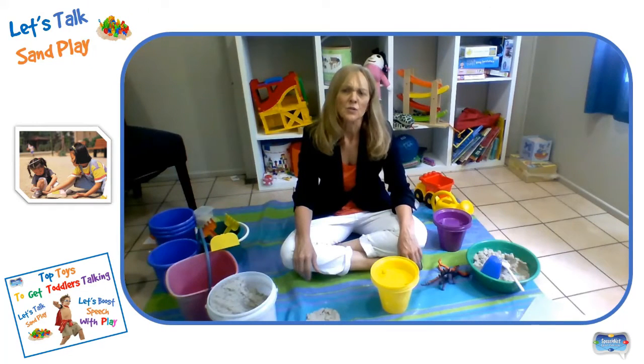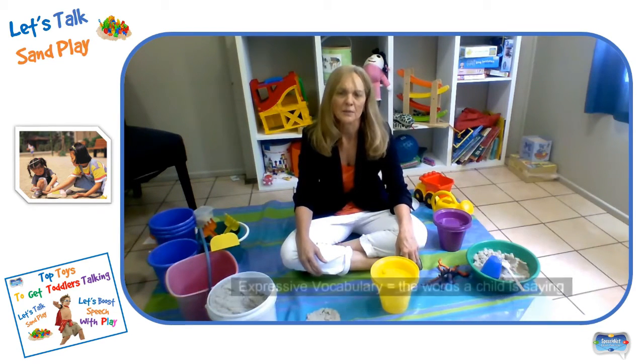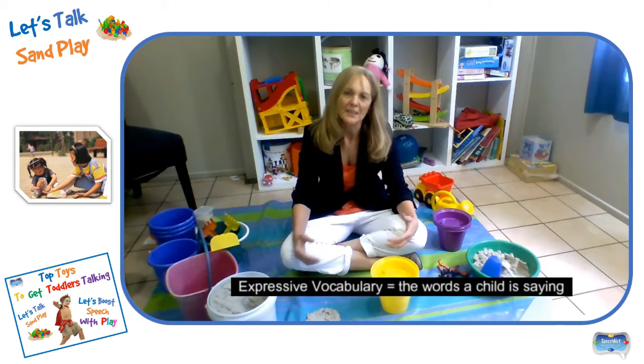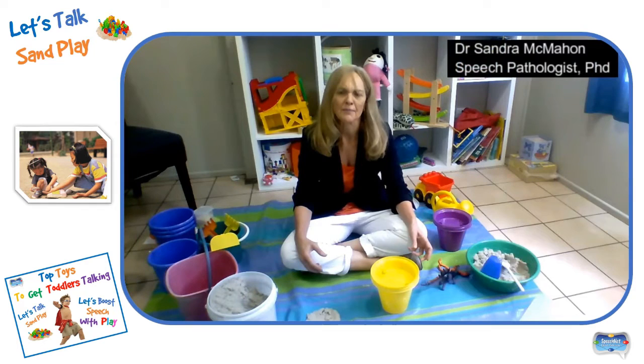Children generally understand a word before they will say a word. So we need to encourage understanding vocabulary, or what we call receptive vocabulary, before we will see expressive vocabulary emerging. That's the words that they're actually saying.